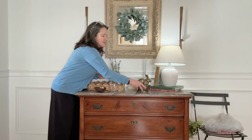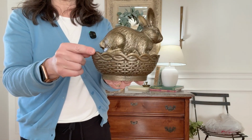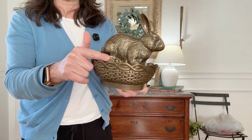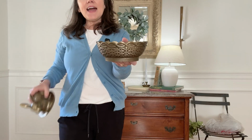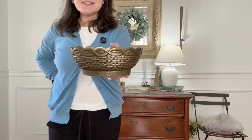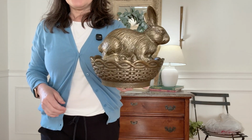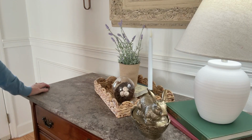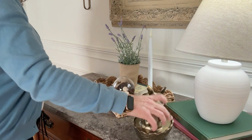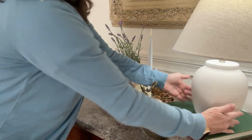Now here's another scallop pattern, and this is part of Studio McGee's design right now, and it is a candy dish. Look at that. So you can actually eliminate the bunny and just have the dish, or put the bunny on top and you've got a cute Easter decoration. Either way. Love how this came out, except I think it would look better if I polish the brass candlestick. Let me go do that.